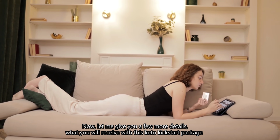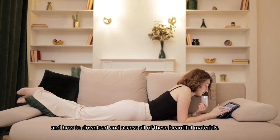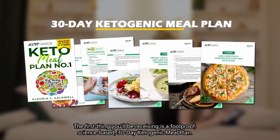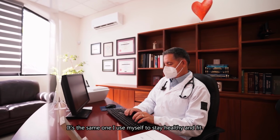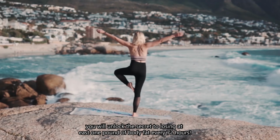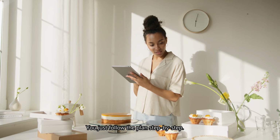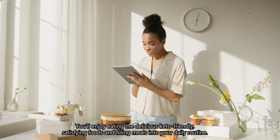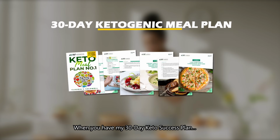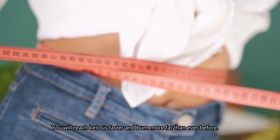Now, let me give you a few more details, like what you'll receive with this Keto Kickstart package, and how to download and access all of these beautiful materials. So the first thing you'll be receiving is a foolproof, science-based 30-day ketogenic meal plan. It's even one doctors can recommend. It's the same one I use myself to stay healthy and fit. With this plan as your guide, you will unlock the secret to losing at least 1 pound of body fat every 72 hours. You just follow the plan step by step. You'll enjoy eating delicious, keto-friendly, satisfying foods and filling meals in your daily routine. When you have my 30-day keto success plan, you literally can't do anything wrong. You will reach ketosis faster and burn more fat than ever before.